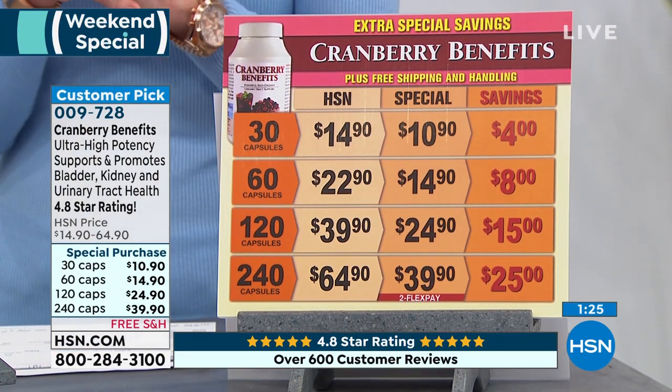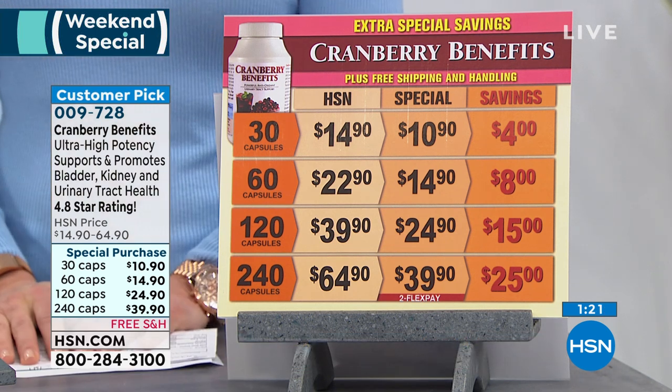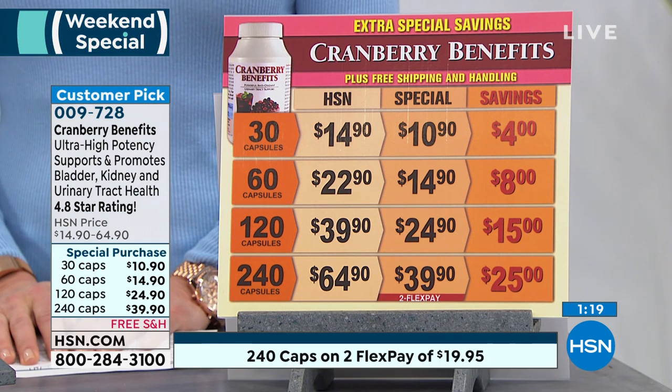I do take this twice a day. I struggled with issues, whether urinary tract or otherwise. And it's so affordable. It's a little bit more than a dime a capsule. You don't need to take more than 2 capsules a day. What I typically recommend is 1 capsule a day. That's the perfect dosage of the product.